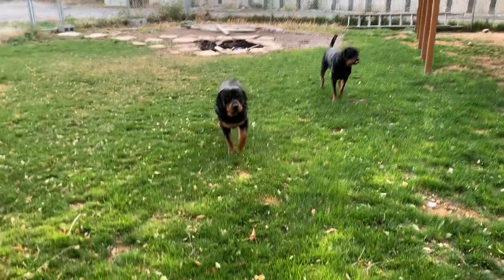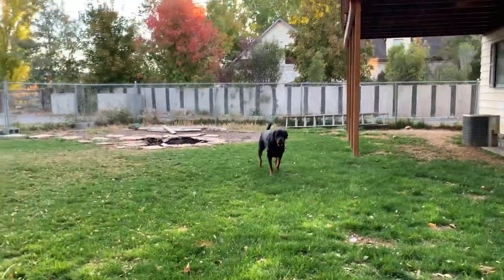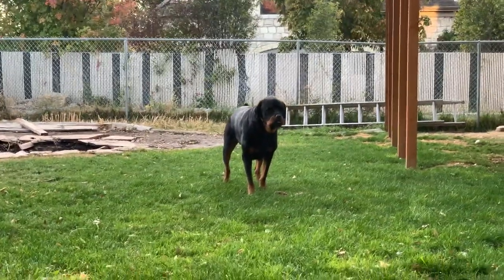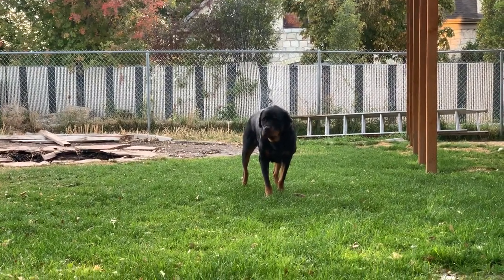What are you doing? What are you doing, buddy? Hi, mama. Come here. Oh, you peeing? Using the bathroom there. I swear he uses the restroom for longer than any of the other dogs that I know. Still going, huh?